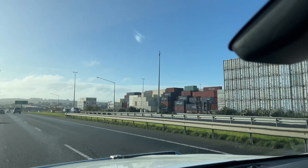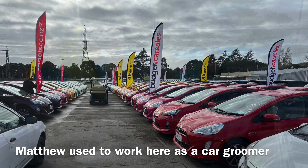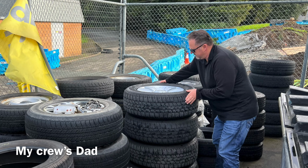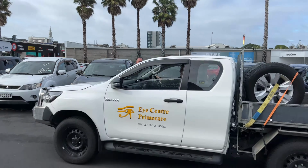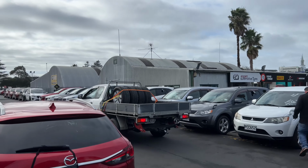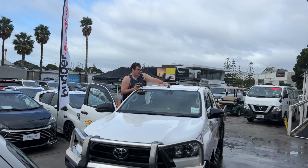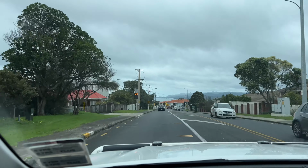Shipping containers. Matthew can't be a car groomer here, so he's off to wash the ute. There's the Manukau Harbour.